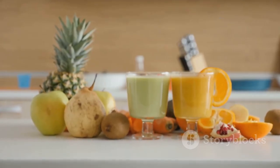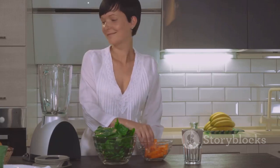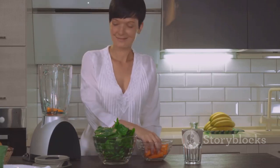These smoothies are not just delicious, but they also give your body the nutrients it needs after a workout.